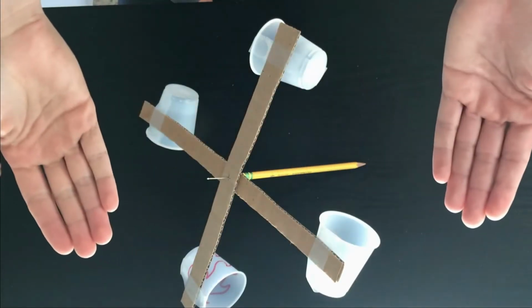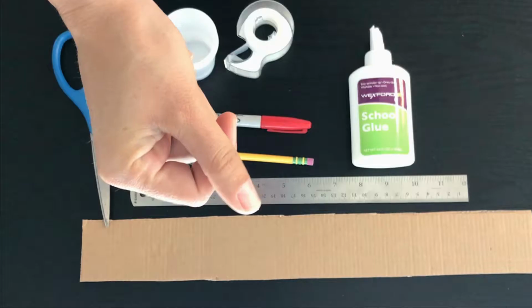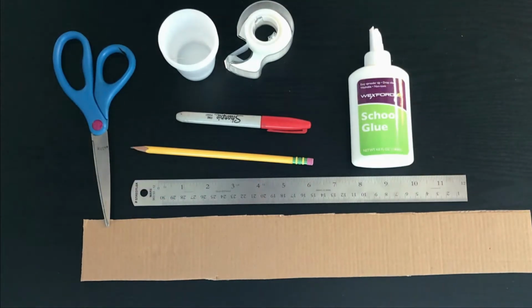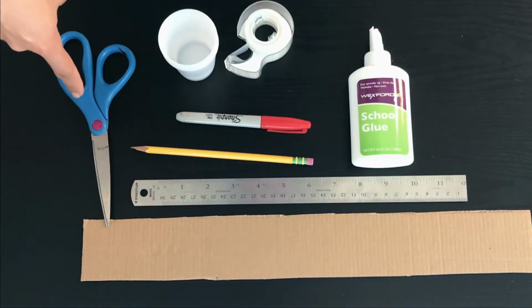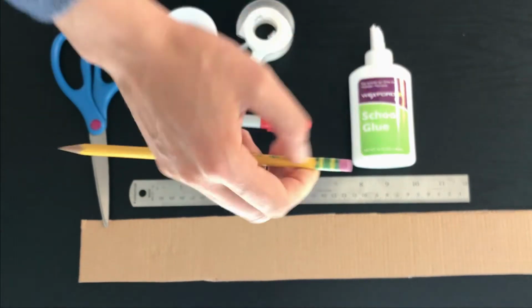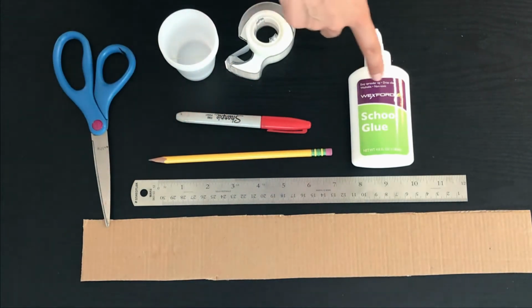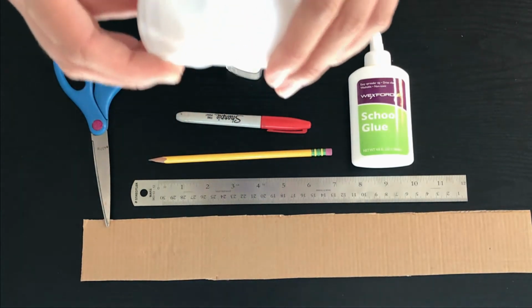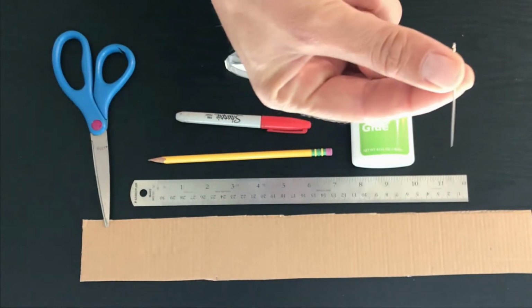is blowing. We are going to make an anemometer using these items: cardboard, a ruler, scissors, a pencil with a good eraser, a marker, tape, glue, 4 cups, tiny ones, and a needle.